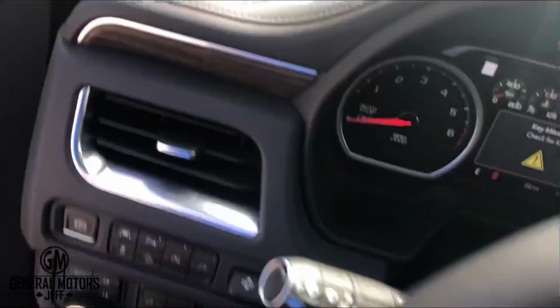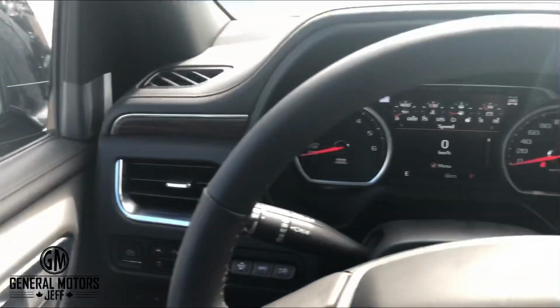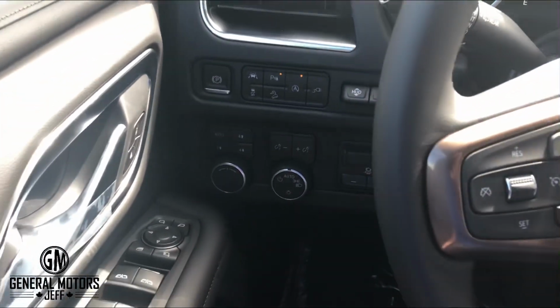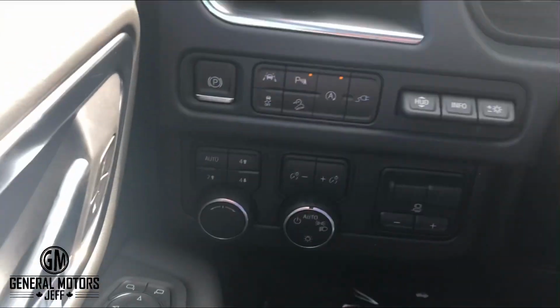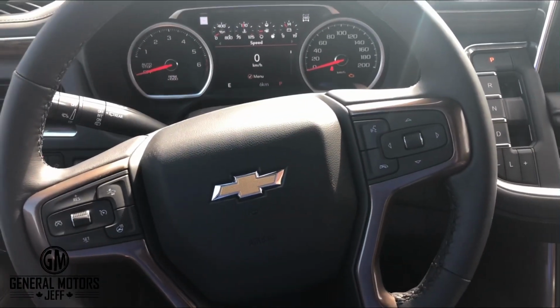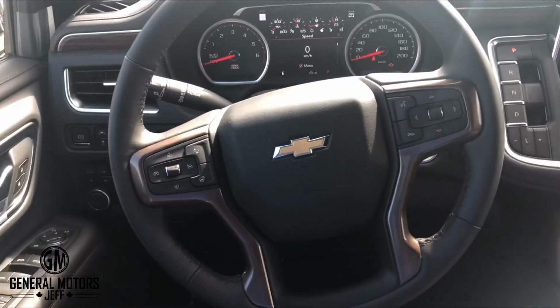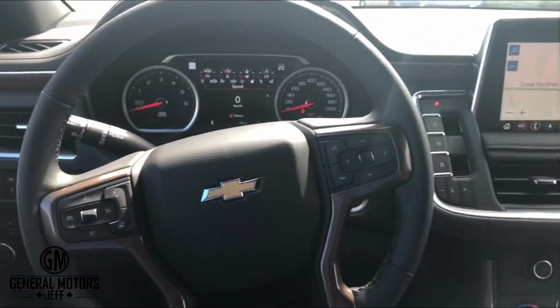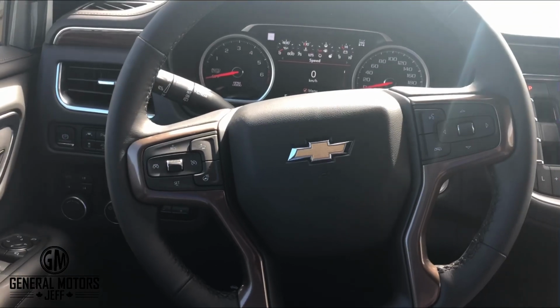All right, so sitting inside, we're gonna have lots of buttons on this because the safety features are enormous on this vehicle right now. First and foremost, one of the things we could not get in our outgoing model was something simple that we have in a lot of other vehicles, the adaptive cruise control. Now we have the ability to have adaptive cruise control.